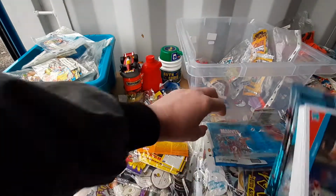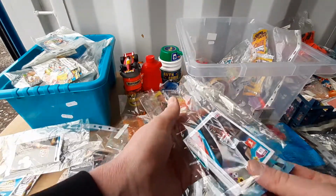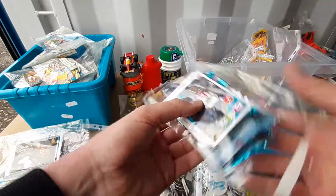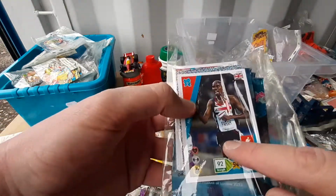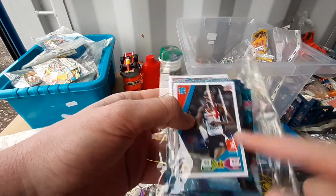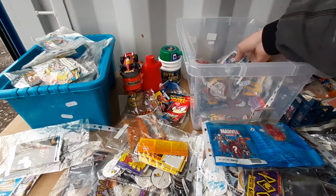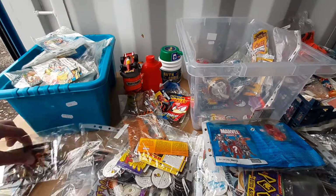So I did crack that packet open just to see if there were any in there. I mean, I cracked this pack open, they were already opened, and I don't have any of those in there. I thought the Mo Farah card might hold a little bit of value. It doesn't. People try and ask a lot for it. People are listing it for like 20 quid, but they're not selling. They're going for like a few pence.